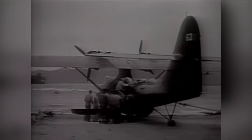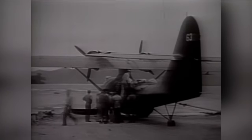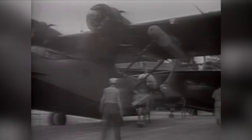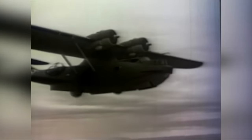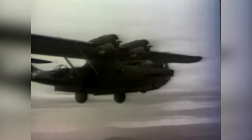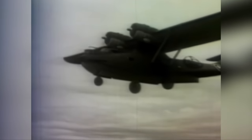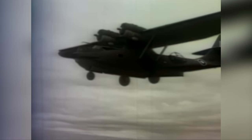The PBY Catalina took over from the earlier bi-winged flying boats, and two models were formed: a true seaplane and an amphibious craft that had a retractable undercarriage, which allowed it to land on both the sea and terra firma. It was designated as the 5A model. There were obvious advantages with the 5A model, however they were slower, heavier, and subsequently had a reduced range.